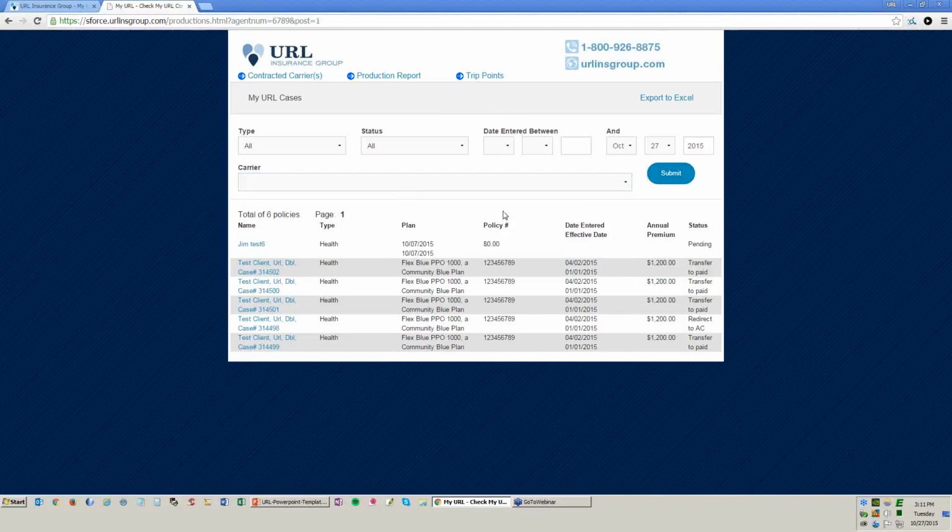Hit submit, and it'll give you a listing of every case that we show in here. This is as real time as we get it in our system. Sometimes business is submitted directly to the carriers, and we don't necessarily know about it for a month until we get some kind of report. When that report comes in, it goes into here. So it's not a real-time sync with the carriers. They often take time to get back to you on a lot of things anyway, but this will be as up-to-date information as we have.